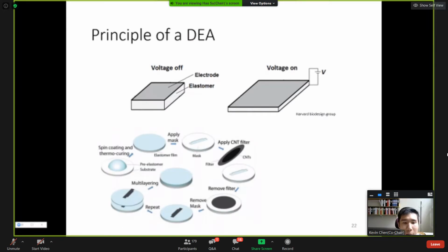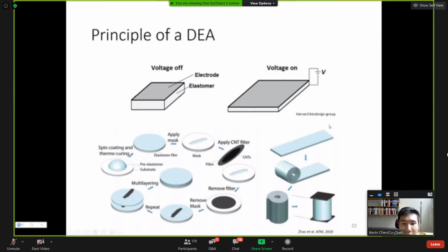And we adopted a multi-layering process in our work. Namely, we start with spin coating a soft elastomer, and then we transfer a certain pattern of carbon nanotube as the electrode. And then we repeat this process. So we keep on layering elastomer and thin electrode until we get a multi-layered structure that has a lot of layers of thin electrode and elastomers. And then we cut the elastomer out from the template, roll them into a cylinder, and put top cap and bottom cap to make them into a cylindrical actuator.